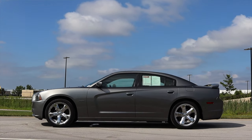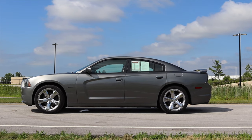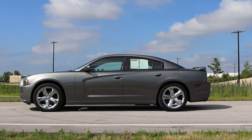And so I'm going to look at it with 2020 eyes, and just accept the fact that this is a sedan. I know people fight, oh, the Charger shouldn't be a sedan. It shouldn't be a sedan. Well, it is. For now, it is. And so I have to look at it as such. And I'm okay with that.